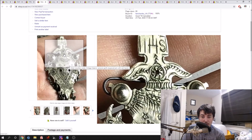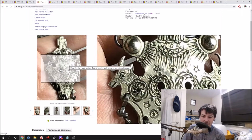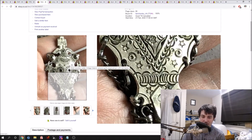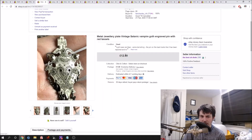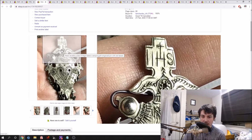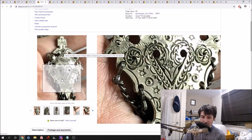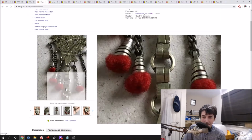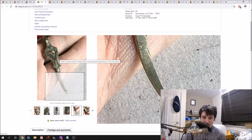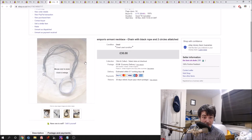This came out of the jewellery job lot. It was very satanic, very goth, very ritual. I think satanic is the word. Vampire, goth, engraved, sort of metal, there's crosses there, and goat heads. There were some red tassely things, and this sort of spiky bit at the bottom. That went for £12.99. That was quite a good one to find.